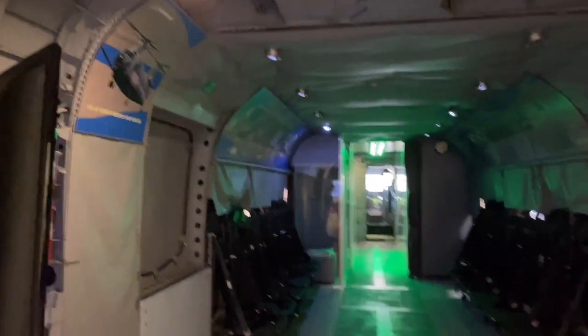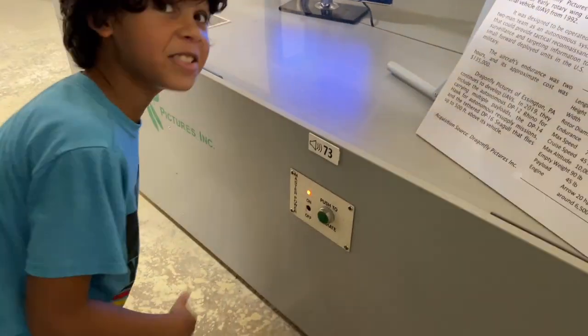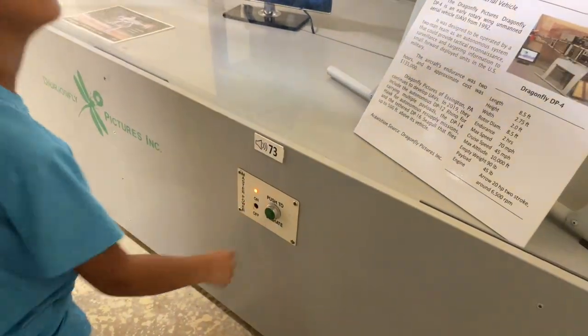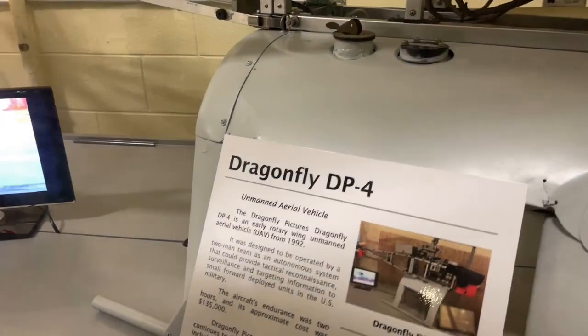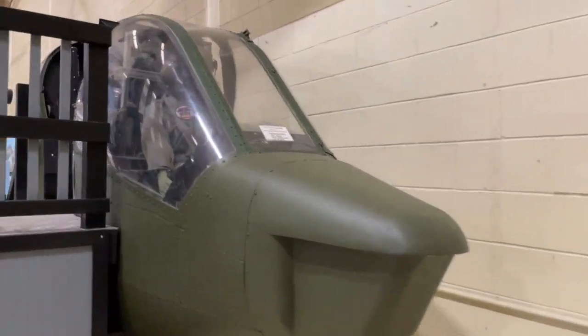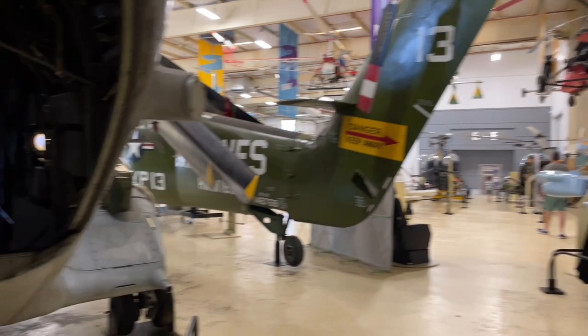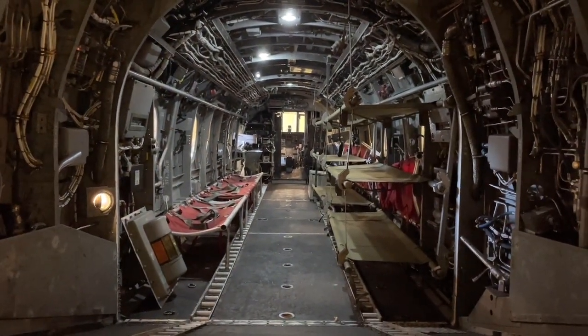But that is just too cool looking, the way it's just gigantic. That is neat. So cool you can actually go inside these. Ooh, Sean's finding buttons. What's that button do? Press? I saw this. No? What's it do? Anything? Oh, makes the helicopter go. This is a Dragonfly DP-4. Unmanned vehicle. Oh, that's pretty awesome. This one here, unfortunately, is under construction. We cannot go inside that one. This one, you can't go inside, but you can look inside of. I mean, that's a pretty cool shot right there.